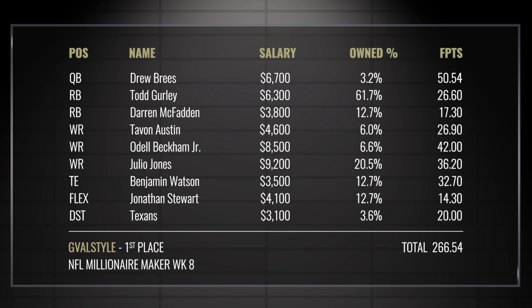So the first game stack that he used was New Orleans and the New York Giants. Everyone knows about this game. Complete back and forth, 52-49. No defense played in this game. Gval Style used Drew Brees, Ben Watson, and Odell Beckham from this game. These were three of the highest scoring players on DraftKings this week.